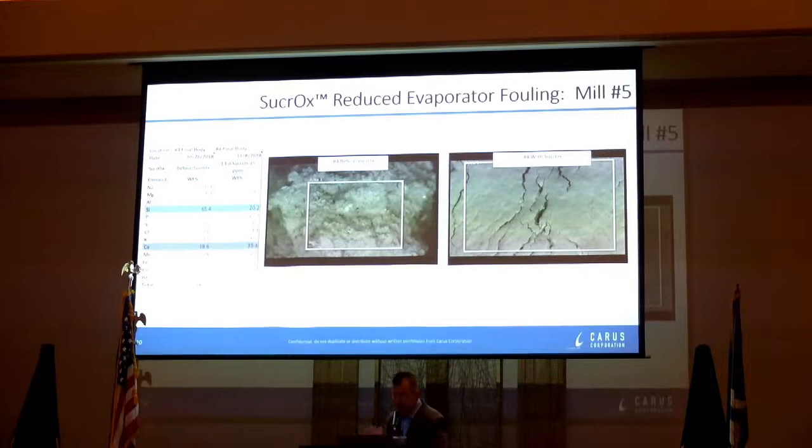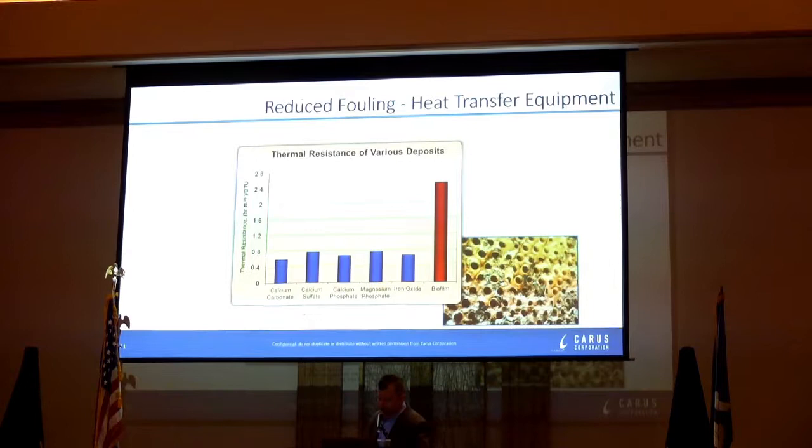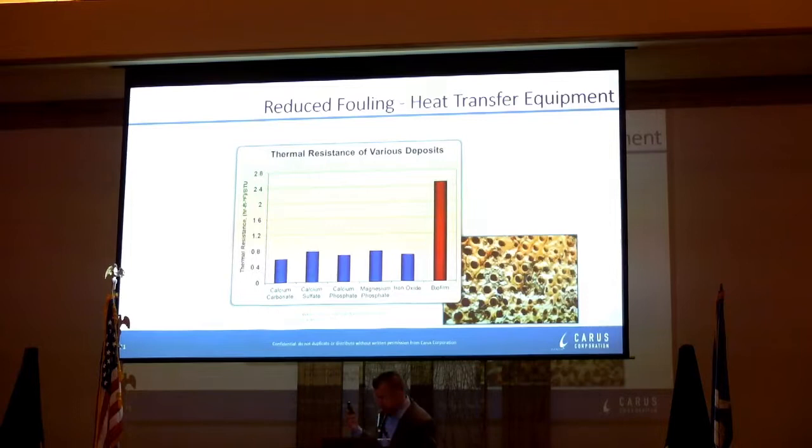Now, what's going on with that? Why are we seeing what we're seeing? Well, we have a couple of theories. One of them looks at the biofilm formation. Obviously, you get dextran in the factory, you get the polysaccharides, you get the biofilm formation.